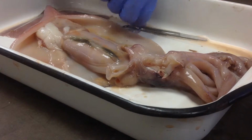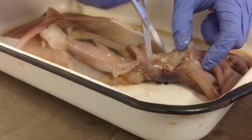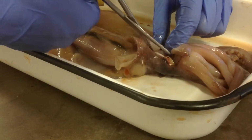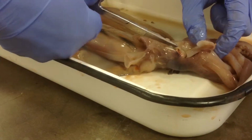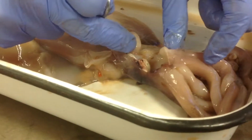It's holding the eyes in place. Probably the rest of this softer tissue wouldn't be able to keep the eyes in their place. Yeah, it wouldn't support their function well enough. So it's adapted to some cartilage. And that's where we're going to get stopped here. There's quite a bit of cartilage.